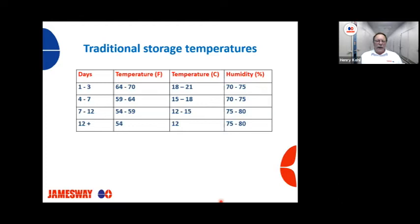If you're holding eggs 4 to 7 days, temperature in your egg storage room should be 59 to 64 Fahrenheit, 15 to 18 Celsius, and again, 70 to 75 on relative humidity. And if we're going out to 12 days, we should be around 54 to 59 degrees Fahrenheit, 12 to 15 Celsius, and 75 to 80 on humidity. And then if you're going beyond 12 days, it should be down somewhere around 54 degrees Fahrenheit or 12C and 75 to 80% relative humidity. Now, I do want to speak a little bit about the relative humidity.